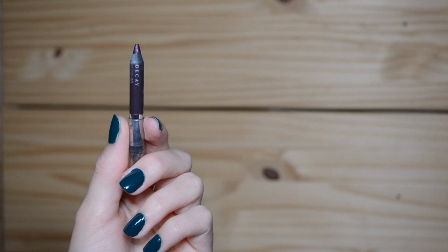So the next product I want to talk with you guys about is this Urban Decay Glide On Eye Pencil, and this is the shade Rockstar. I finished Perversion earlier in this project, which I was really happy about, and I'm continuing to work on Rockstar. I haven't been wearing this that often, to be quite honest. I kind of forget about it in my makeup bag. Like, it's so small, I just kind of forget to use it.